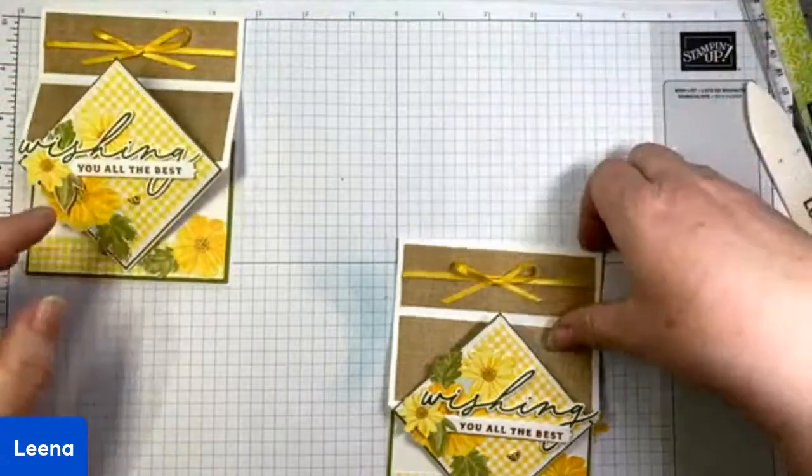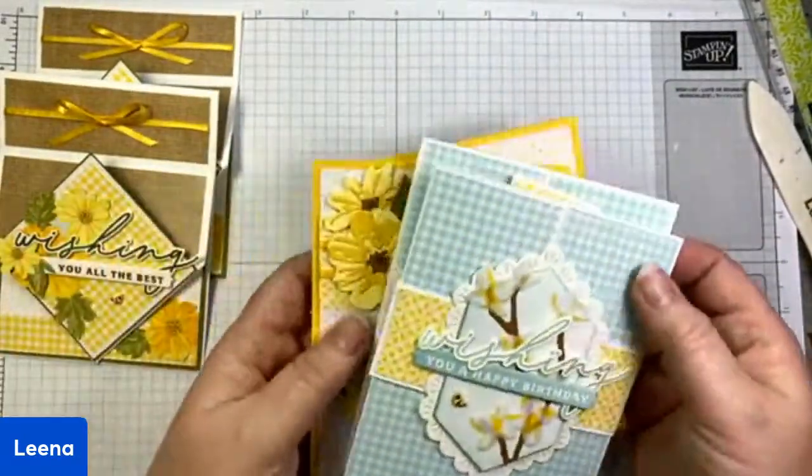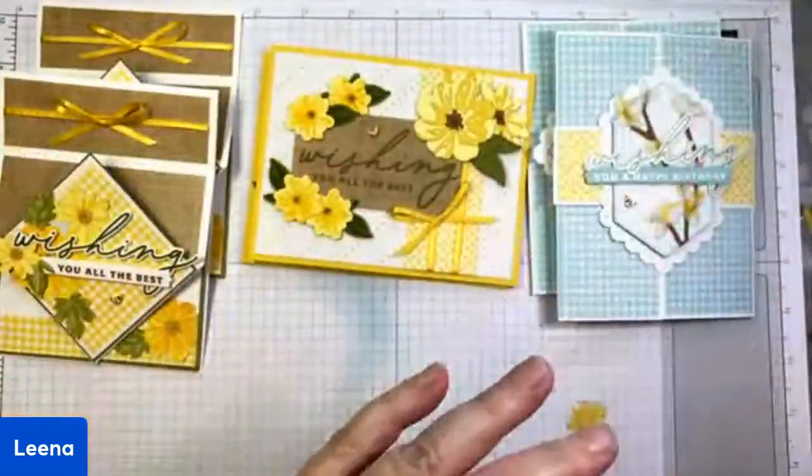Let me bring back all of our projects, and then I have a bunch more to show you, so don't go away. A bunny would look cute. I agree, Terry. And very spring-like, right?